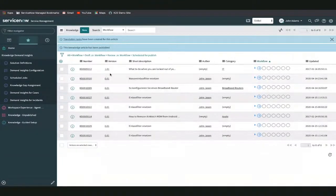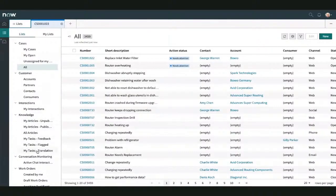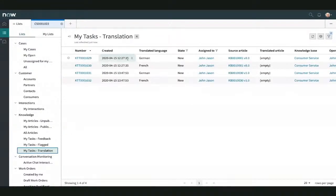So when creating a new article, we saw a translation task get created. Translation management was a new capability introduced in New York to automatically create translation tasks based upon designated languages in a knowledge base. And this is to really help alleviate that high overhead of translation for knowledge managers today. So I'm going to go ahead and hop back to John Jason. Go to my list, and underneath the knowledge module, I have my task translations. As you can see here, there were two requests created for that knowledge article right here, German and French, based upon the knowledge base assignments.